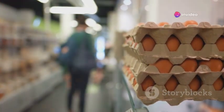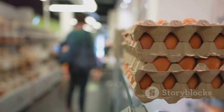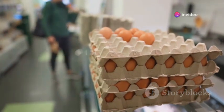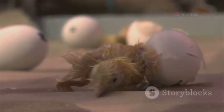Have you ever stood in the grocery aisle staring at a carton of eggs and wondered, could these hatch? It's a curious thought that might have crossed your mind more than once. Eggs are such a common part of our daily lives, yet they hold a mystery that few of us truly understand. After all, we know eggs are where baby chickens come from.